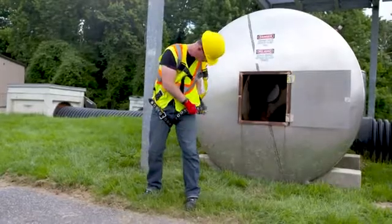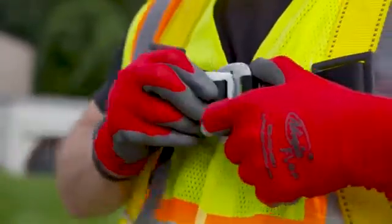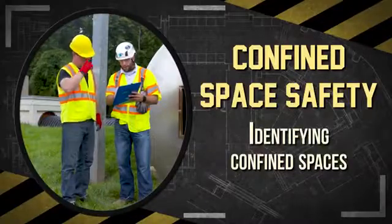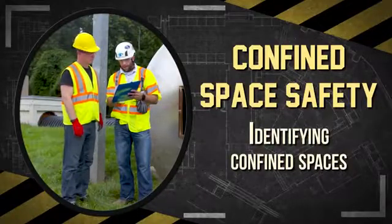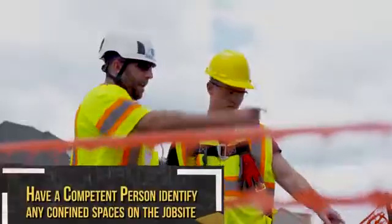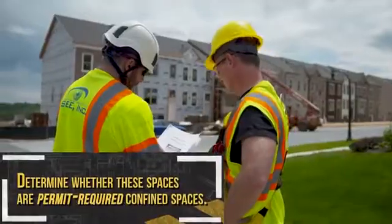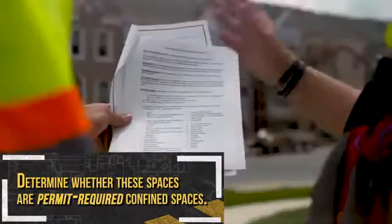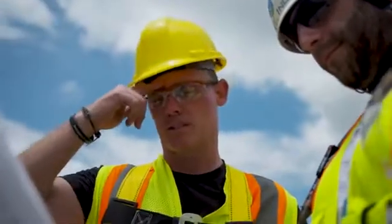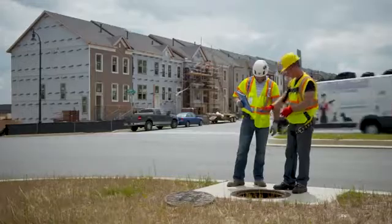Because confined spaces can present very hazardous conditions, steps must be taken to protect workers if they work in permit-required confined spaces. Before any worker can enter a confined space, pre-entry planning must be conducted, including having a competent person identify any confined space on the job site and determine whether these spaces are permit-required confined spaces. If the job site contains a permit-required space, any worker that must enter that space must be protected from potential hazards in the permit space.